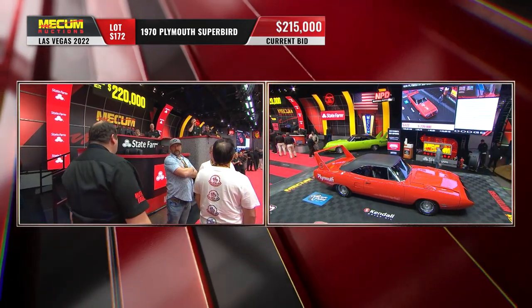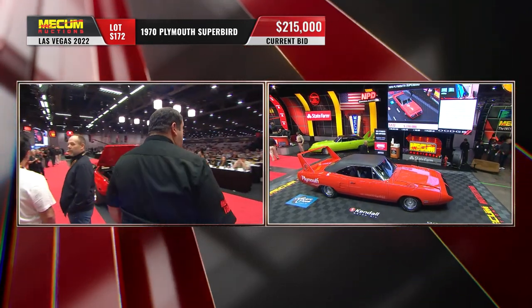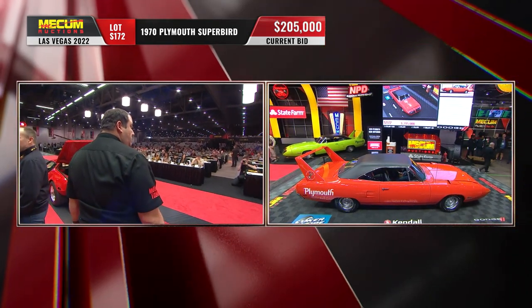215. Reserve coming off. It's close. Did they lift it? Okay, apparently not just yet.